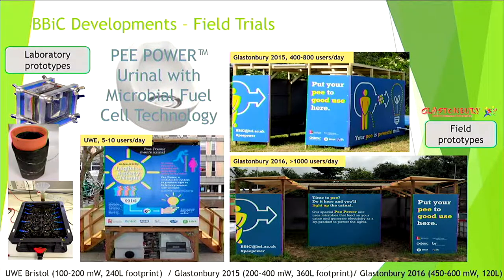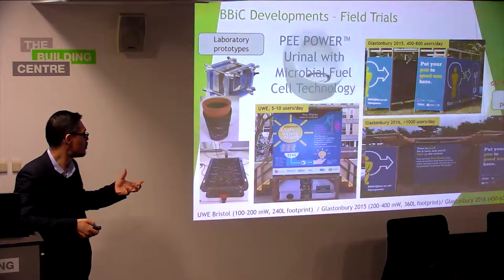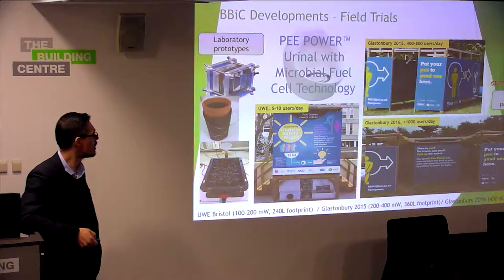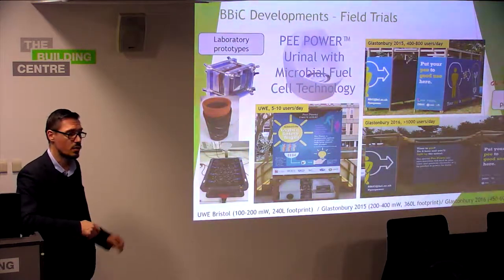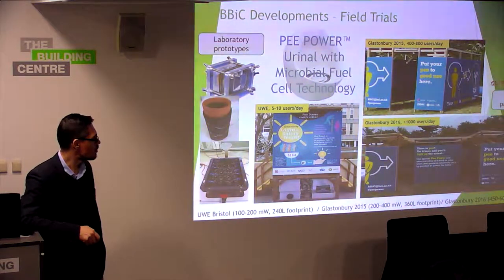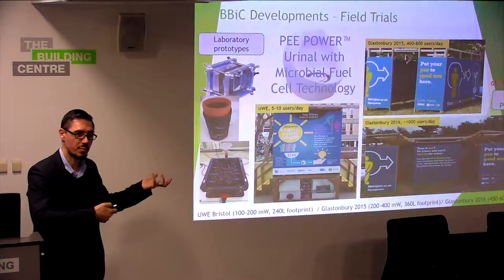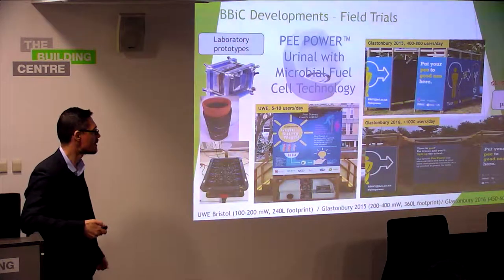So we passed further from the laboratory scale to field trials. You have here some experiments we've done, and we implemented such systems during Glastonbury festivals, in Bristol we had in the last years, and also in the courtyard of the university. We named this another type of toilet. During the festival we changed the toilet a bit and equipped it with microbial fuel cells. We had a lot of fuel, because the people consumed a lot of beer there, so it was not a problem.